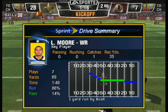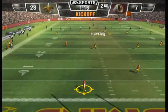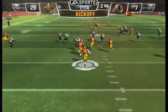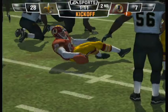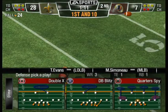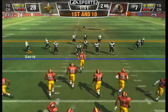New Orleans will be kicking off. Moss back to return. It's a long, low kick. Fields it at the 3. The defense looks to rebound after that last effort when they allowed a touchdown. First and 10. Ball on the 24-yard line.